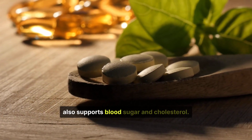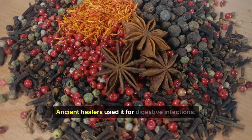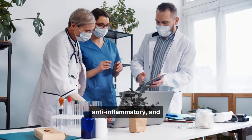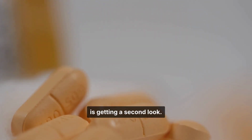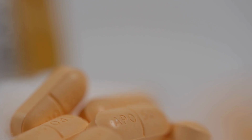It also supports blood sugar and cholesterol. Ancient healers used it for digestive infections. Modern research confirms antimicrobial, anti-inflammatory, and metabolic effects. With antibiotic resistance becoming a crisis, Barberry is getting a second look. Ancient medicine becoming cutting edge again.